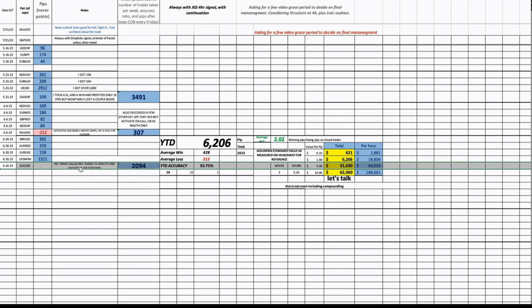Needless to say, that trade that we were looking at did move over 2,500 pips, I think, give or take. We didn't call it as a trade idea, so it's not counted here, but I wanted to identify it so you know, right? That's what we do. Not always perfect.